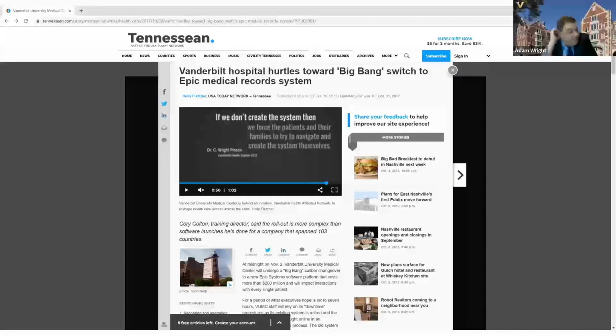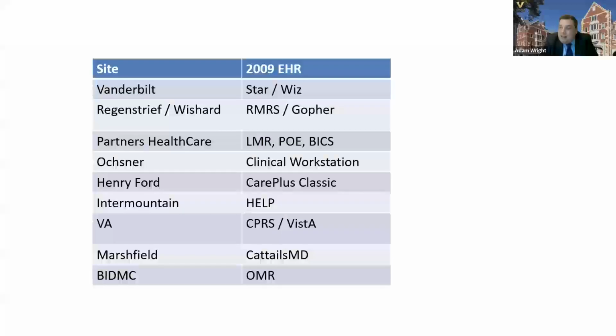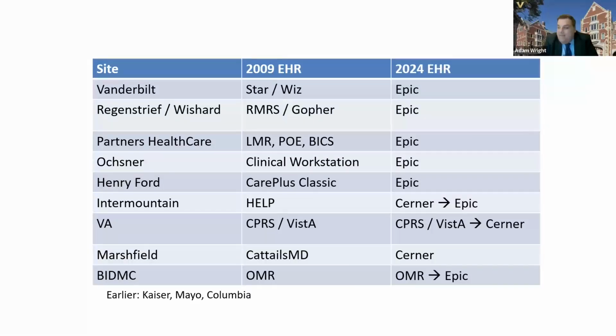And it was at the time the biggest Epic go live that had ever happened, and we did it all at once. And we were not alone in this transition. If you look back towards the beginning of my career, many of the leading academic informatics sites had self-developed EHRs, and today all of those sites have either switched or are in the process of switching to a commercial EHR. In most cases, Epic, occasionally Cerner.